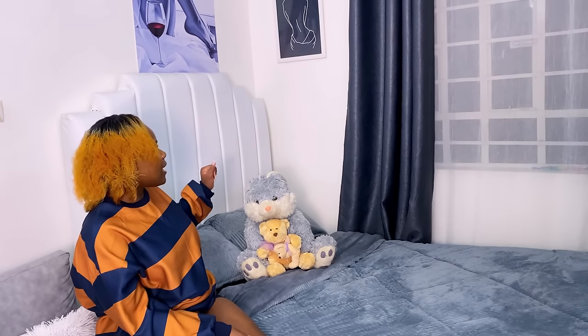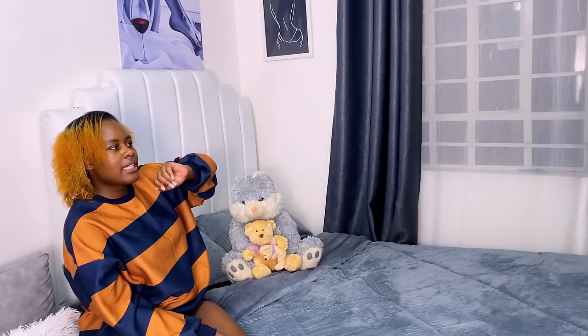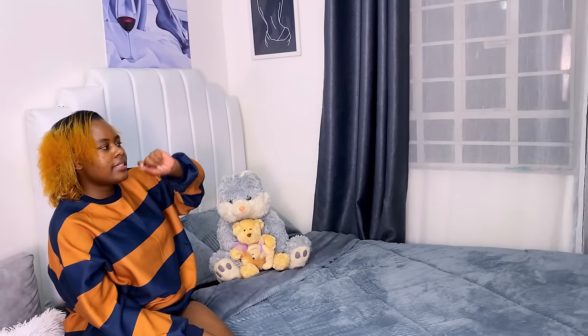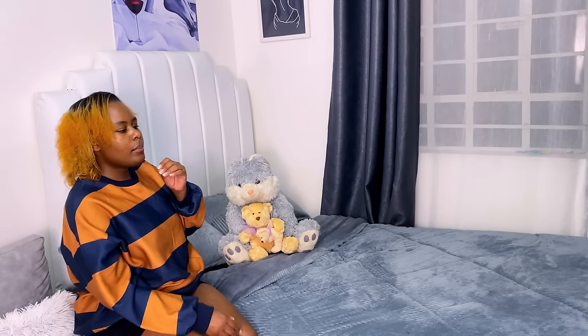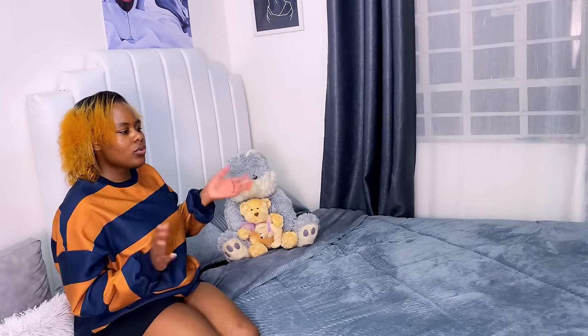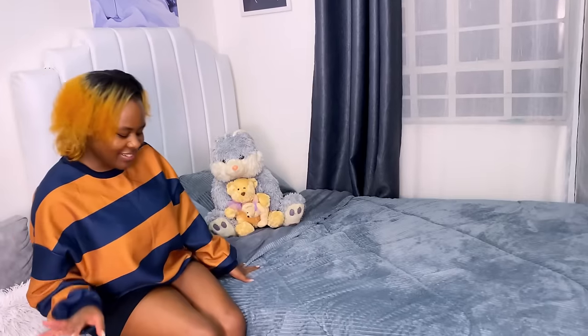And then from this side, I'm going to be showing you guys the other side of my room, which is the wardrobe and the shoe rack. I really don't love the wardrobe because it's very, very small, so I'm forced to put the clothes that I'm only going to wear here, and then other clothes I store in another place. But I'm not going to show you guys right now.